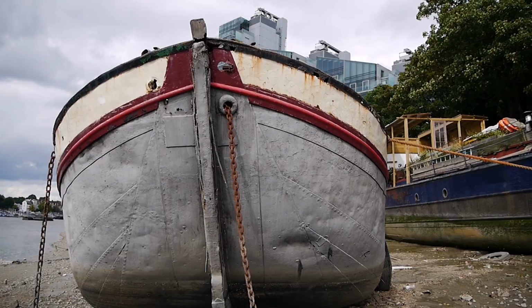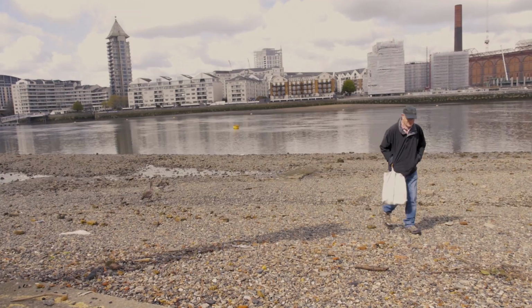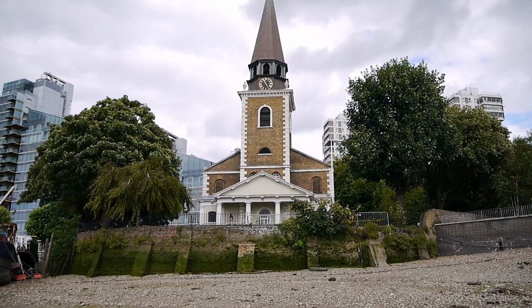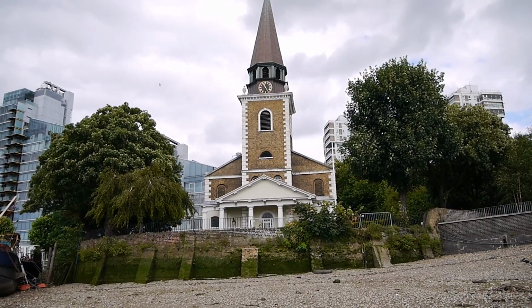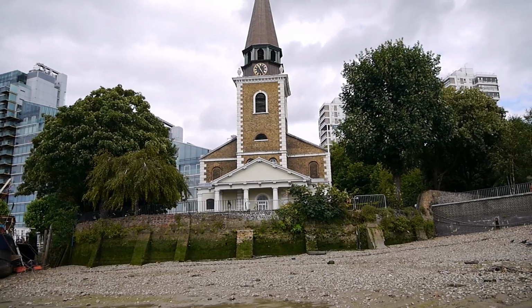So this is the location for one of the shoots I did for London Overground with Iain Sinclair. And I filmed Iain walking over the foreshore here down to the water's edge. And Iain explained to me the history of St Mary's Battersea. Now this was where William Blake and Catherine Boucher were married. And also apparently Turner used to sit right out there on the edge of the embankment, just in front of the church, and this is where Turner painted. Apparently he painted here quite often.